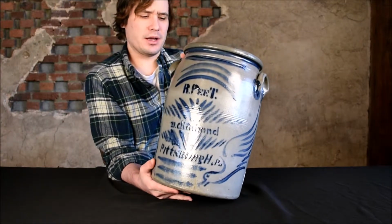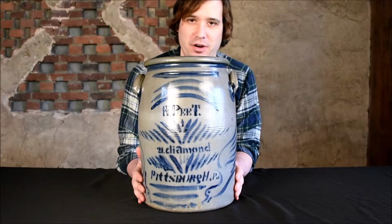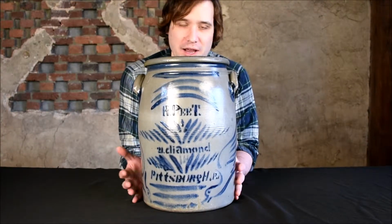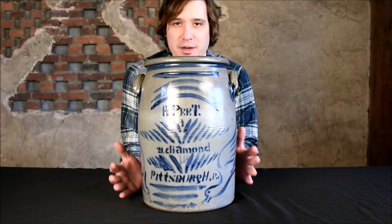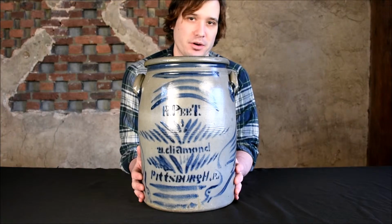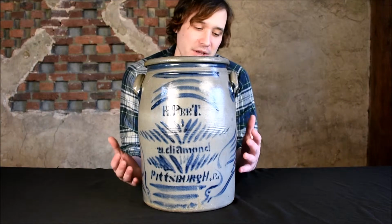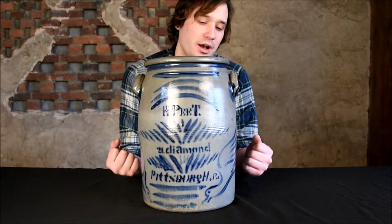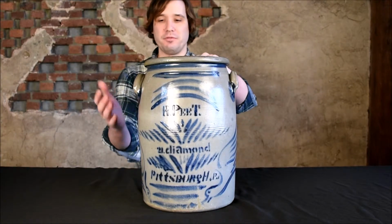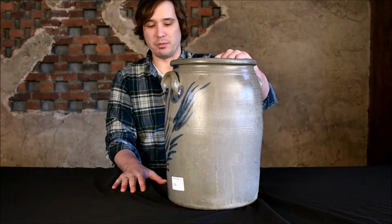There's really no knock you can have on this piece as far as quality. I mean, sure, it'd be great if it was also signed, but we have a piece made by the greatest producer of stoneware in Greensboro, at least the most coveted producer of stoneware in Greensboro. A piece that has wonderful color, profuse decoration, and then the inclusion of actual figural designs on it is just really remarkable.